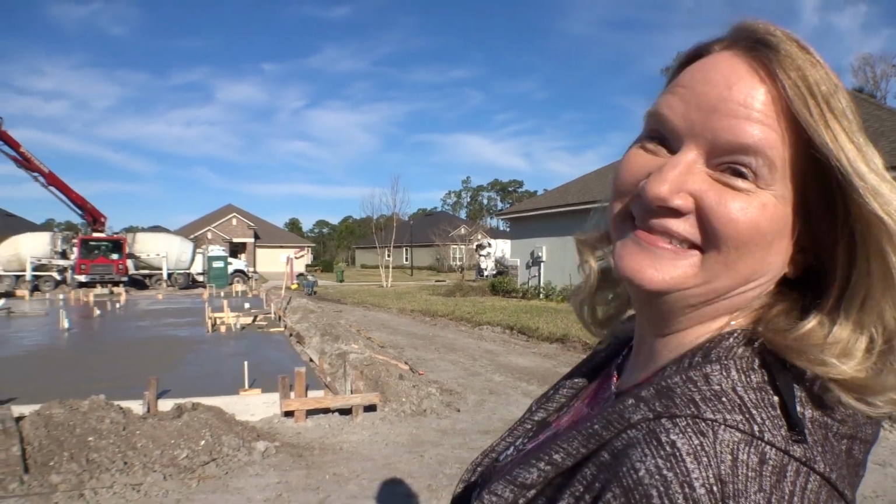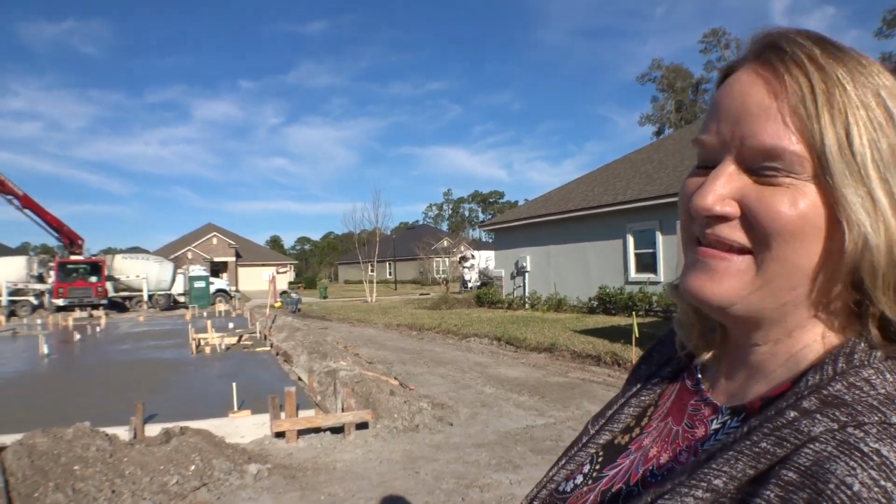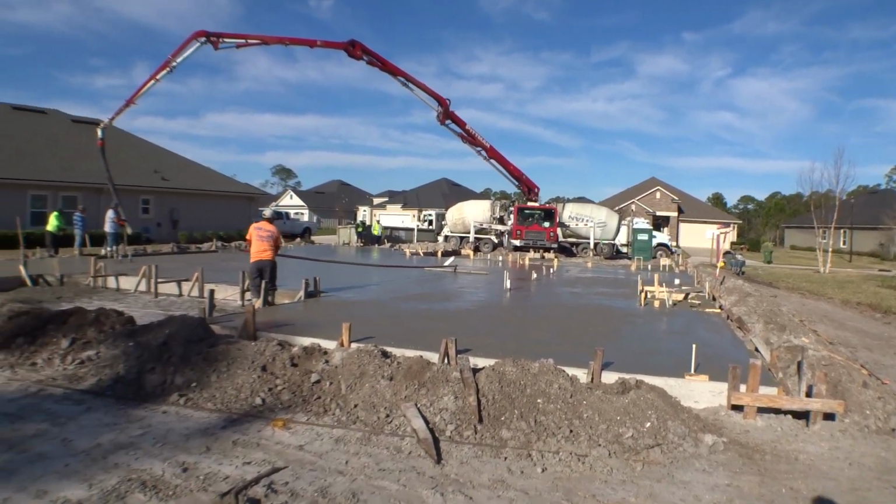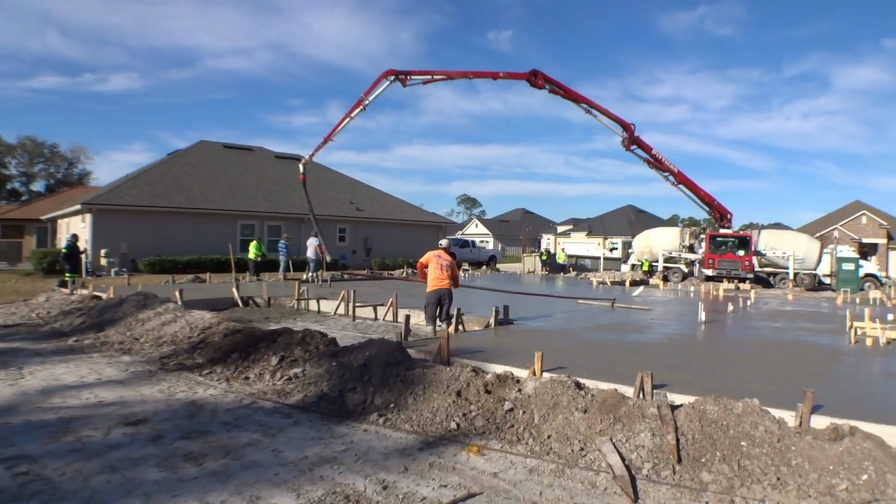Right. Better than flowers on Valentine's Day is concrete. See, you know, they say I could have bought roses for $40, okay? But instead I bought 77 yards of concrete. Fellas, beat that. Beautiful.